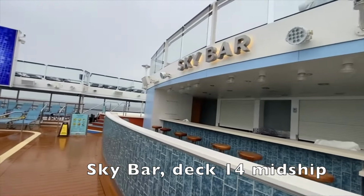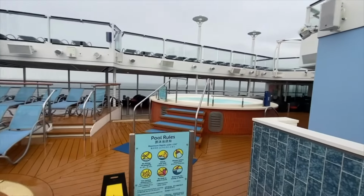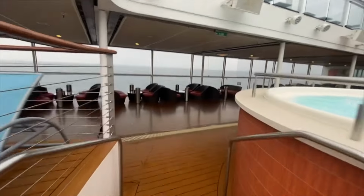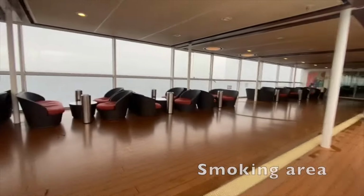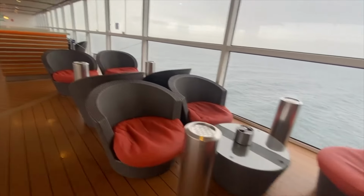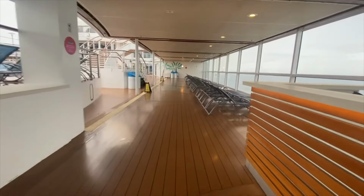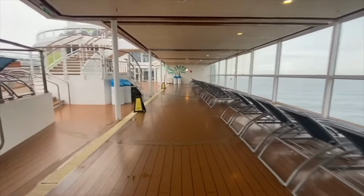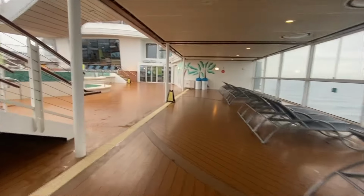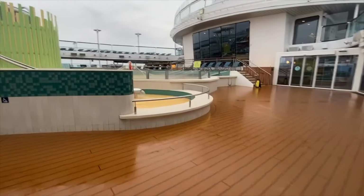You'll also find a large screen out here where movies and other programming are played, and another bar. The outdoor pool is heated, and in fact, my son spent hours out here each day, even when the temperature outside was very chilly. This little splash area we're approaching is reserved for the ship's youngest swimmers.